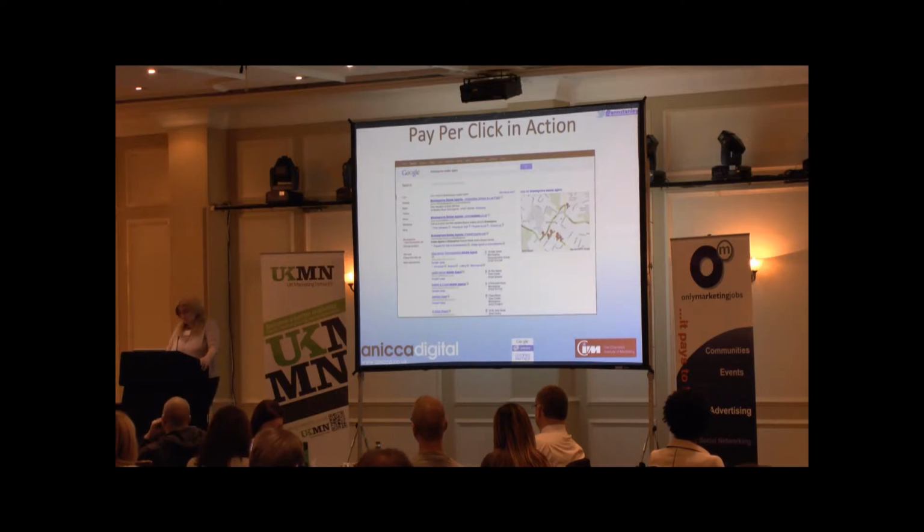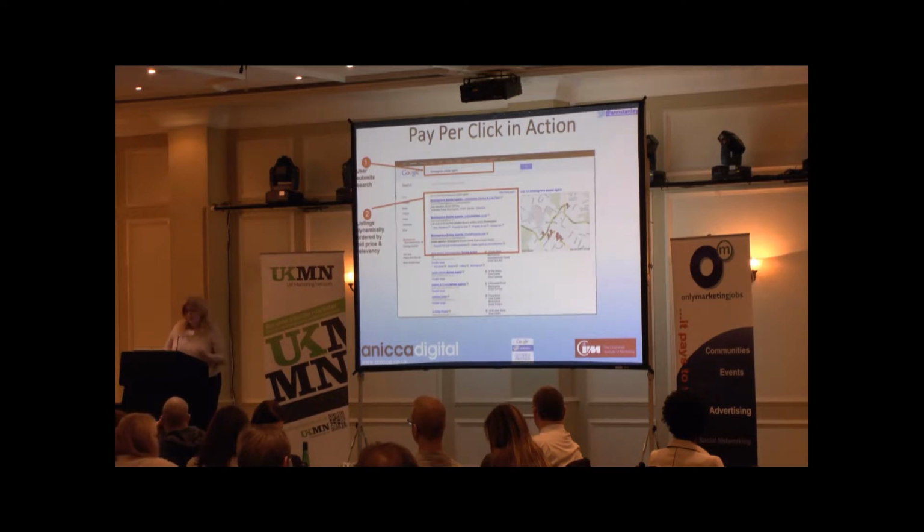Okay, so how does it work then? Well, basically what you do is you set up an account, and this is an example for a Bromsgrove estate agent. When the user submits a search, the results are presented in what we call a bid auction or a real-time auction. This is a dynamic auction which takes into consideration 2 main factors: how much the company is prepared to bid or pay for that cost per click, and the relevancy of that ad. Now, this relevancy is something that most people who run pay-per-click are completely unaware of.